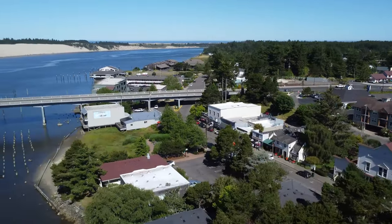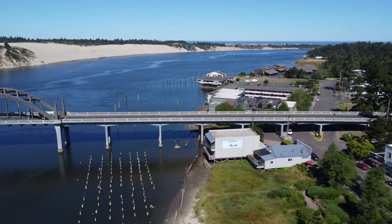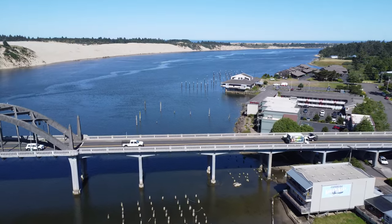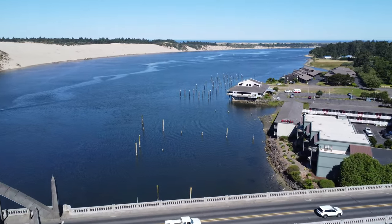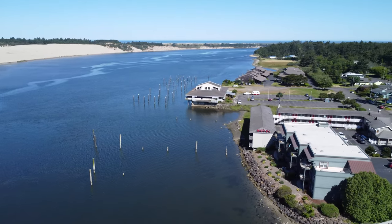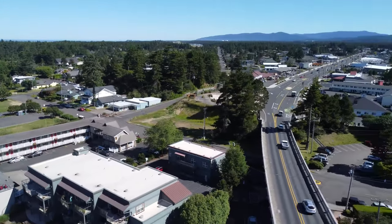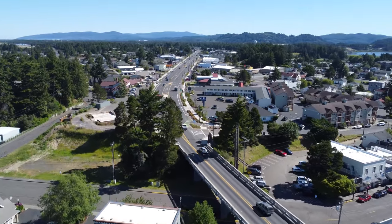Average values are closer to like 425, maybe getting up to 430 or something like that, which is pretty low along the Oregon coast. Your dollar does tend to go a little bit farther in Florence than it does in some of the other towns. In a lot of towns along the Oregon coast, your average is probably going to be closer to 500 and probably doesn't get you quite as much.